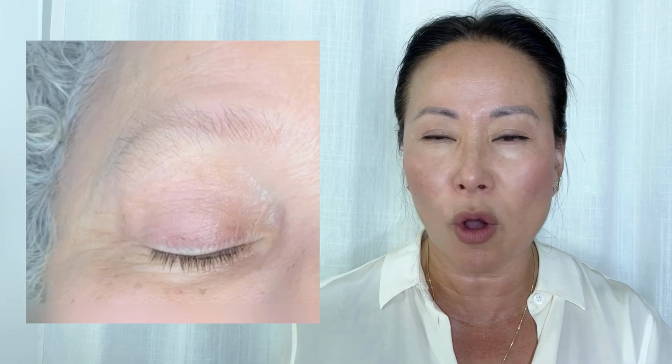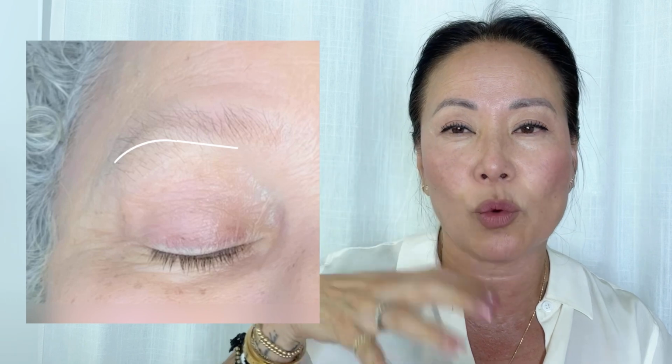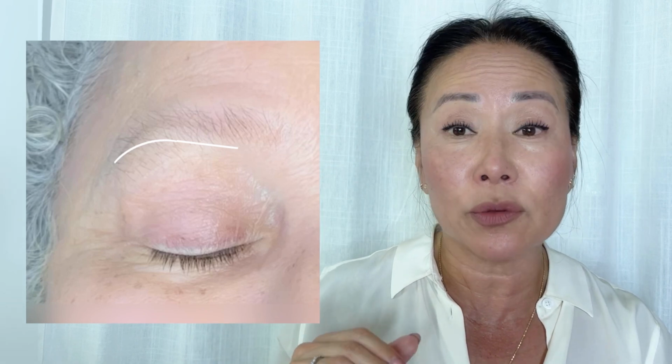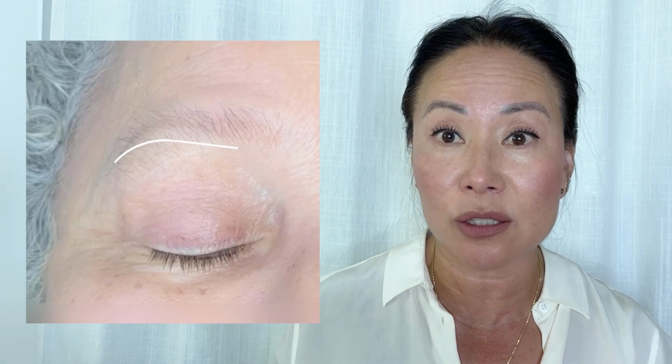Okay, so I combed it in reverse just to show you how much hair she actually does have. But it's sparse, and the outline is showing you that below that curved outline is where I'm going to take most of that hair off by waxing it. That way it gives it more of a defined look. It's easier for her to fill them in as well.